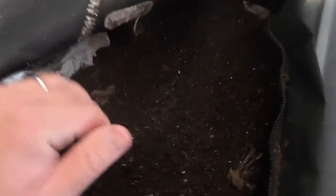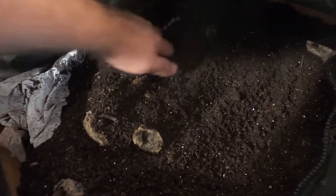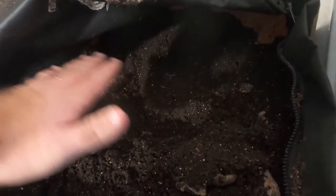So, what I normally do in these types of situations is I pull back a little bit, and then I put the food down, and then I push this stuff back over top of the food. So we're gonna kind of rake up a little bit here because this is a big surface area. God only knows how far into the bin the worms are, and so I want to do a full layer of feed on this. So let's get some food for them.